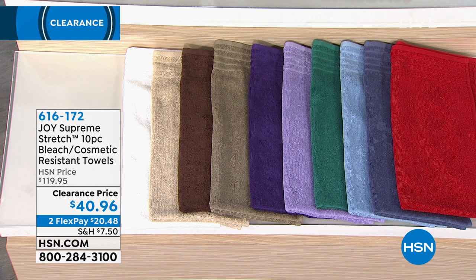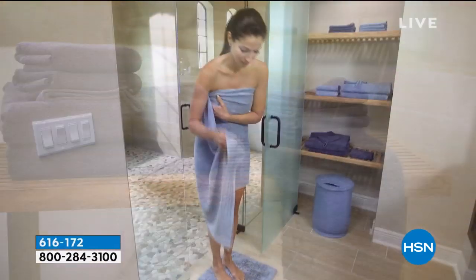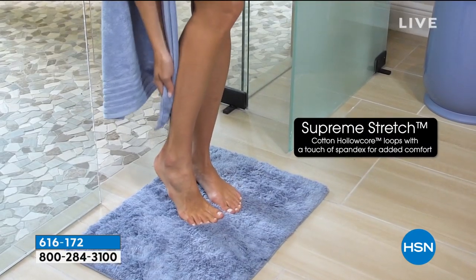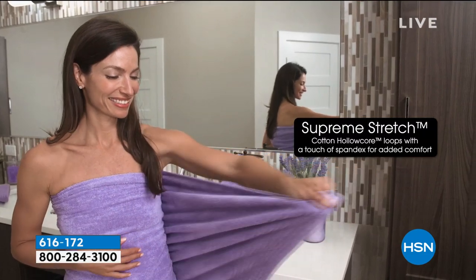Our regular price on these was $119.95. And I would even understand if when we first brought them out, you wanted them, but you said, I can't, maybe it's not in my budget. But the fact that you're getting them still with that stretch technology, with that cosmetic resistance technology, and the fact that they're not going to bleach out, because they will resist that bleach, you still get all of that technology built into this same set of towels with the bath rug for $40. Wow. So it's a huge savings today.